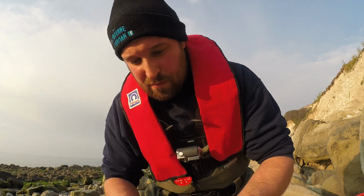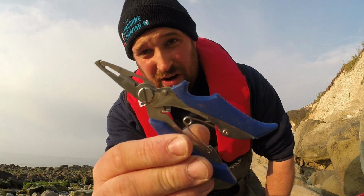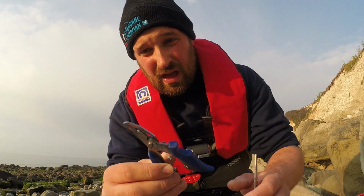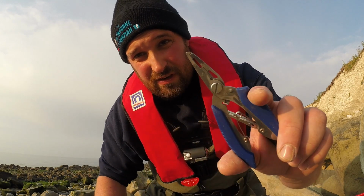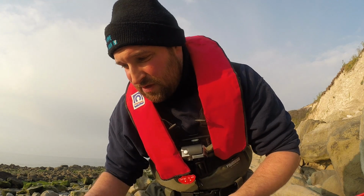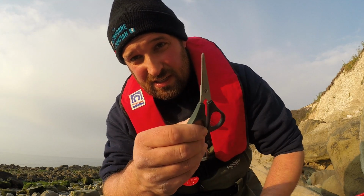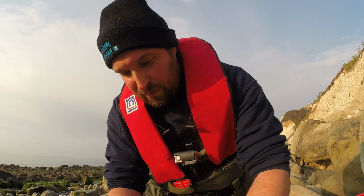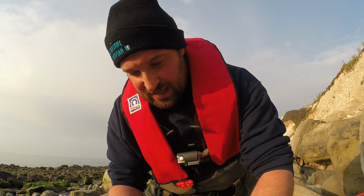Other bits and bobs I carry with me are braid scissors. These are absolutely fantastic braid scissors. You can pick these up again in your local tackle shop. They're not too expensive. They do all the split rings at the top if you need to change the trebles, and also they cut the braid as well, which is really handy to have. I also carry a spare pair of braid scissors, just in case I lose my other pair while I'm out here, because it's quite a fair walk that we came on today to get to the mark that we're at now.